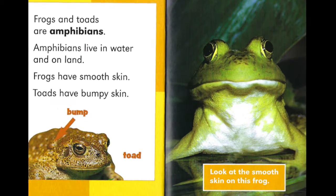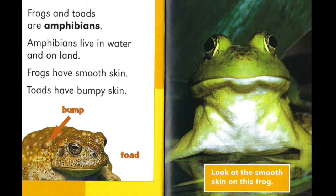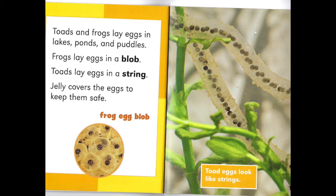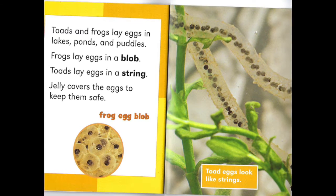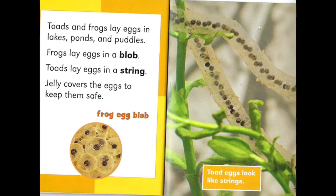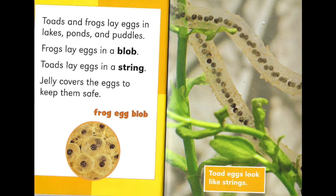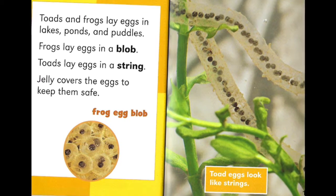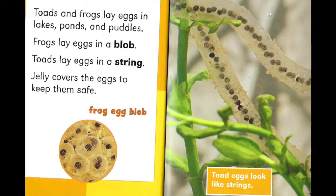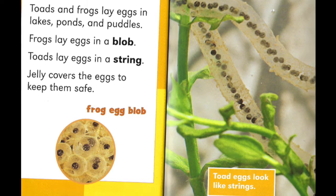You can see in the picture the bumps on the toad, and then on the right side, look at the smooth skin on this frog. Toads and frogs lay eggs in lakes, ponds, and puddles. Frogs lay eggs in a blob. Toads lay eggs in a string. Jelly covers the eggs to keep them safe. In the small picture, you can see a frog egg blob. And in the large picture, we have toad eggs that look like strings.